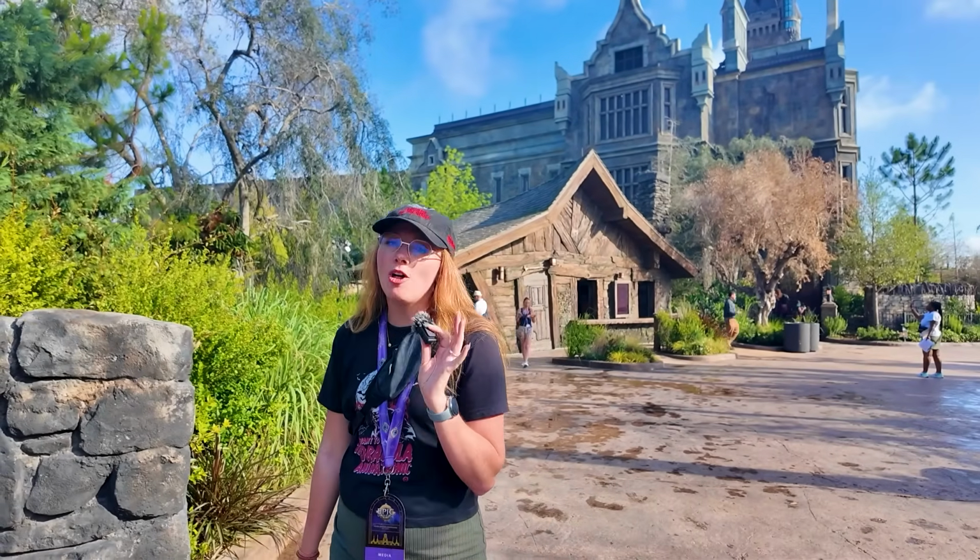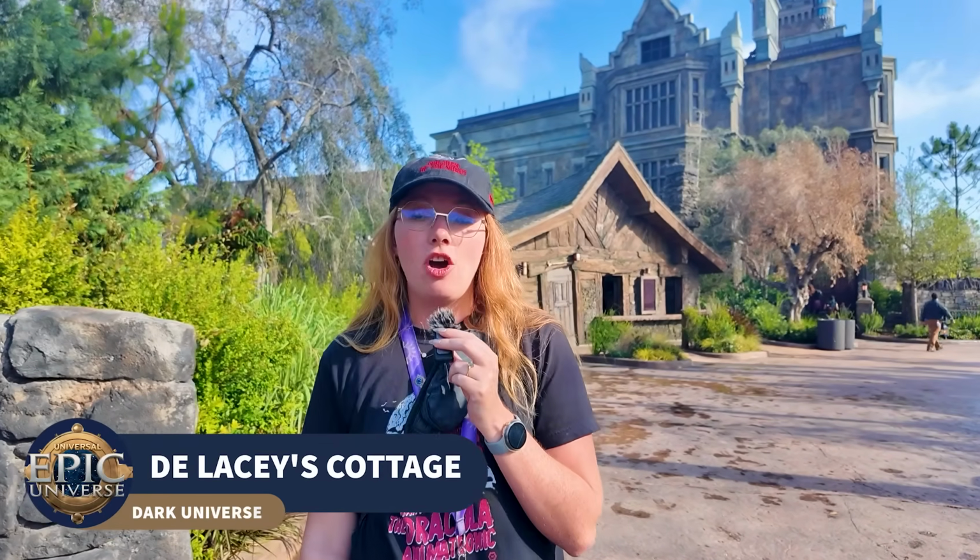I'd kiss Gilman. This is DeLacy's Cottage, smallest food location here in Dark Universe. It is themed after the cottage that Frankenstein visits in the novel and in the movie, where he meets the DeLacy family and learns the meaning of the word friend. And then things go awry because nothing can go well for Frankenstein's monster.